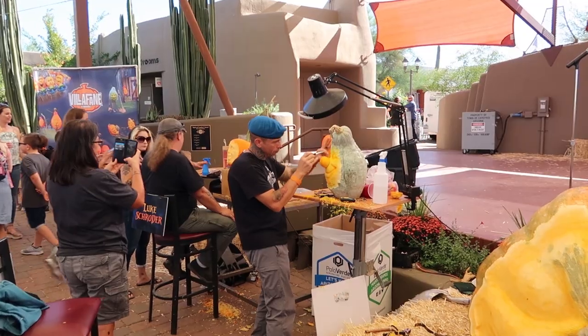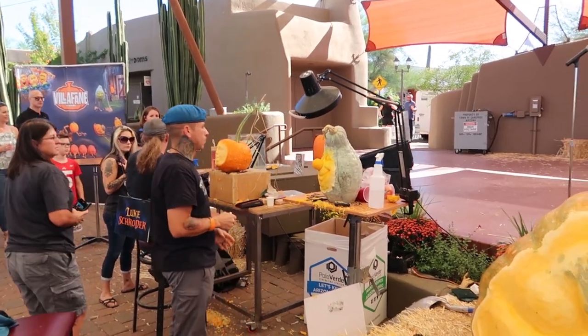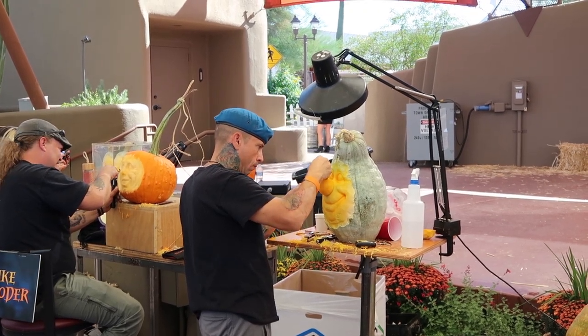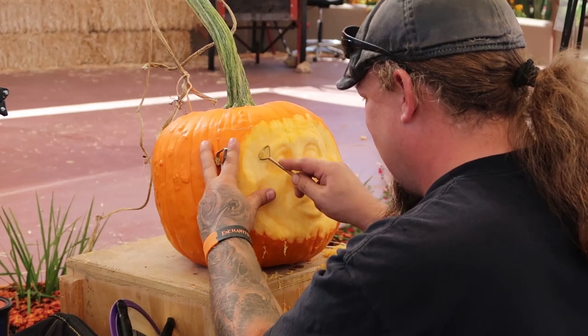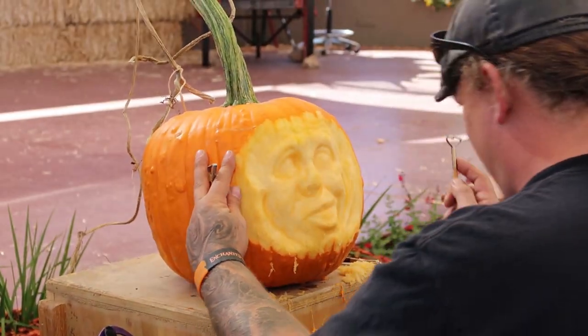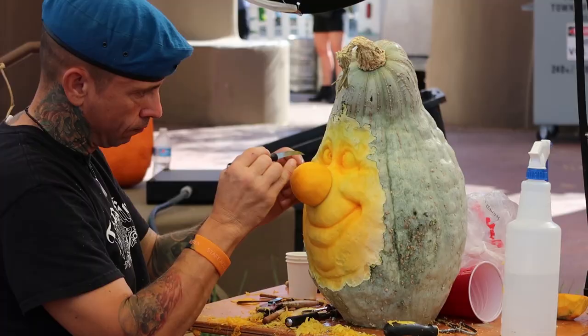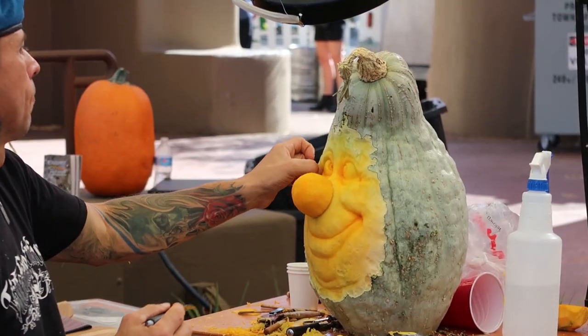Right back here in that area, you can actually see the pros carving the pumpkins, one of them actually being Ray Villafane. He's over there carving a pumpkin. So this is really cool. I didn't realize that Ray Villafane is actually here, carving pumpkins around the corner. It's advertised as the Ray Villafane Studio.